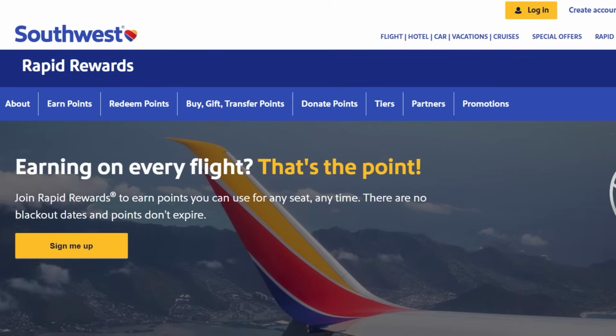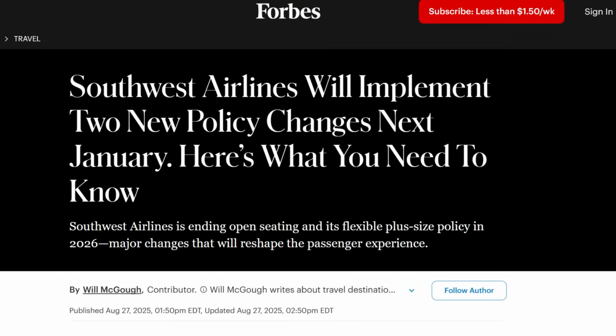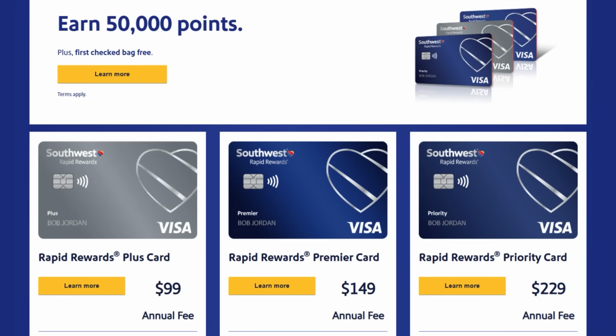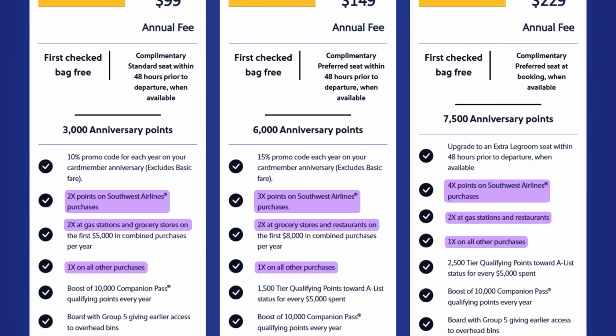Now, what about the new Southwest Airlines? I say new because a ton of things have changed with the cards, Southwest Airlines, and the way they run their operations. However, what's not changed is the lack of an impressive credit card lineup. On Southwest credit cards, you'll sometimes see huge sign-up bonuses, which can be great for earnings. But once you have those cards, the low point multipliers on those is really going to grind your fun to a halt.